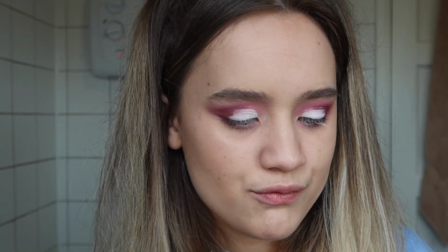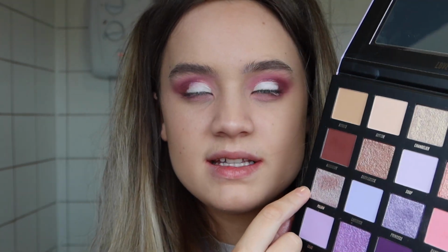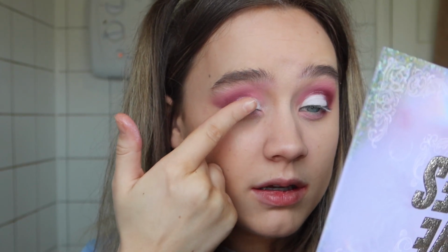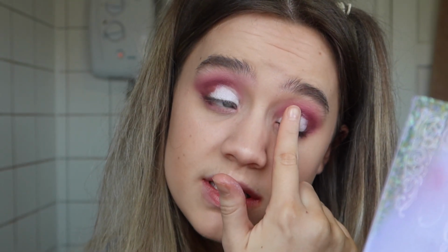For my eye shimmer, I really struggled to decide, but I'm going to take the shade Pillow, which is like this kind of duochrome white purple, and I've just got some on my finger. Look how beautiful that shade is. And I'm going to start to apply this over that cut crease. I'm just applying this in my inner corner. The pigment in this is so strong, it's so pretty.